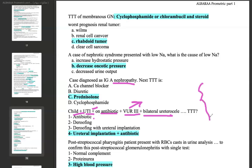That means if we draw, he has this bilateral ureterocele, meaning big ureters like this. So definitely if there are big ureters, what is the treatment? He's telling ureteral implantation. That means you will remove and put good new ureters. That is ureteral implantation and antibiotics. Just antibiotic will not do anything; the process will recur again. He's telling ureteral implantation with antibiotics.